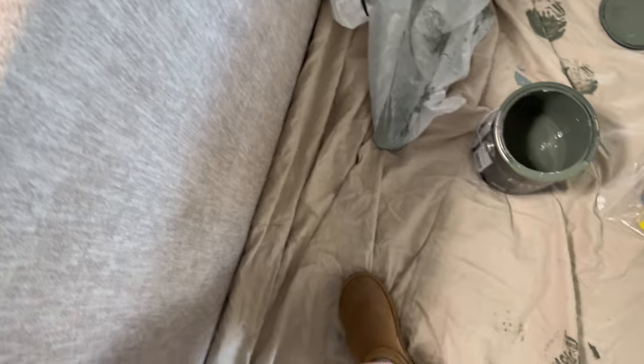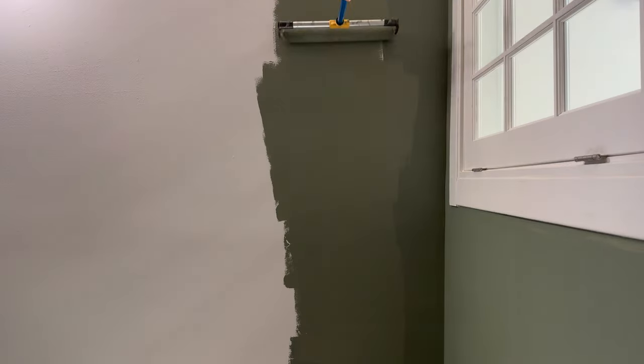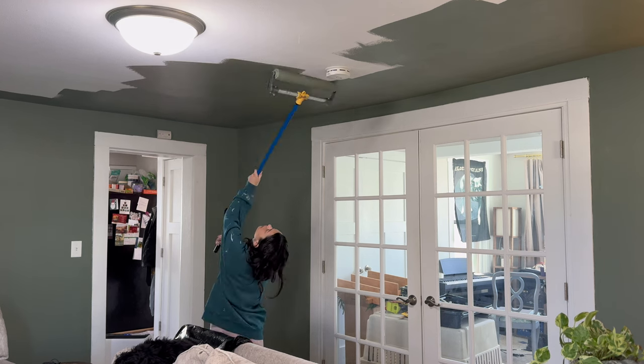Guess I'm taking my shoes off. I switch back over to the 18-inch roller, finish the ceiling up. I'm not going to have enough paint. I just dumped out the rest of the paint, and this is still how much I have to paint on the ceiling. Come on. I'm frustrated, but I'm going to go to the store and get some more.